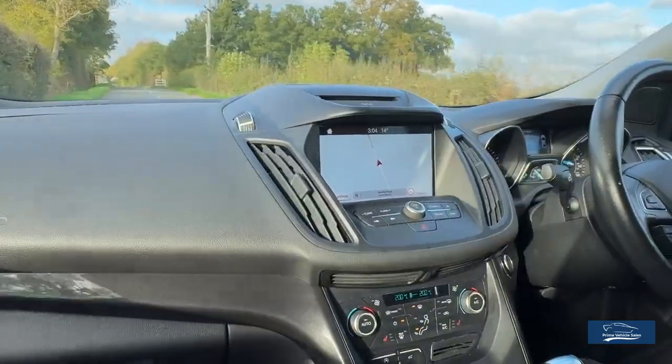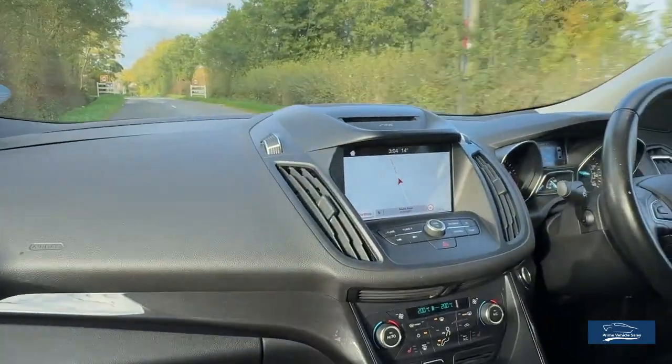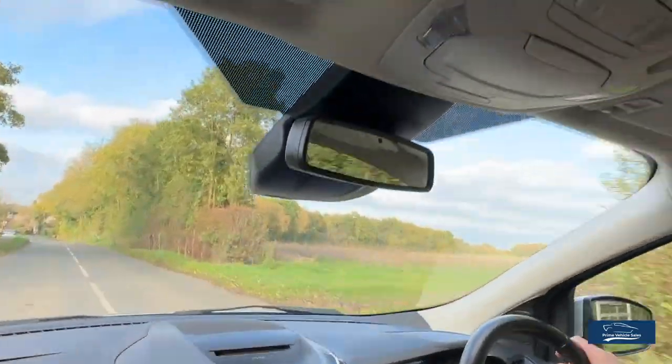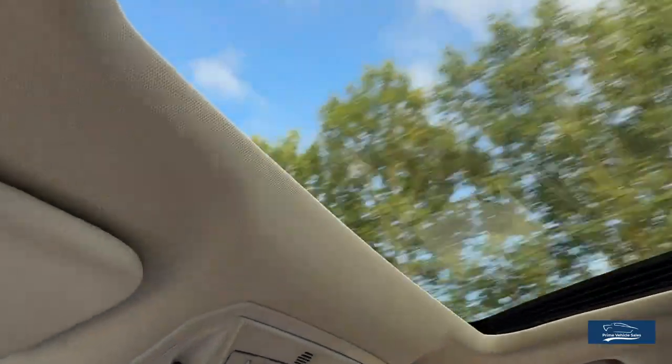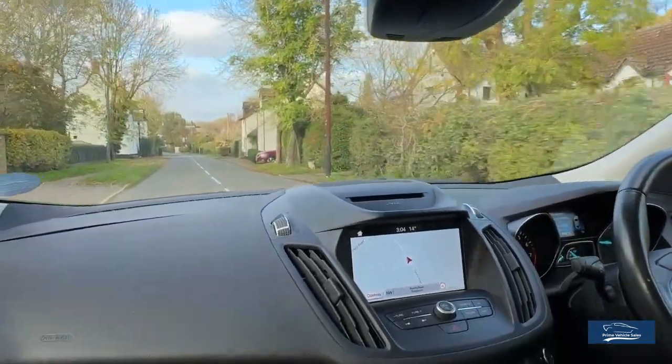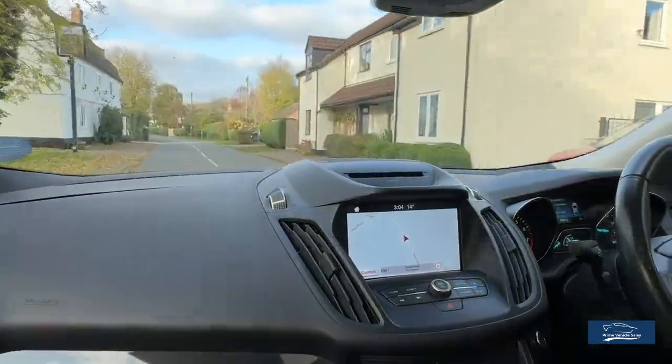Great looking car in Moondust silver. It's got the privacy glass as well, which just helps finish off the look. And you've got this really nice panoramic glass roof as well, look, which does also open. So it's not just a fixed roof, it's actually an opening roof, so you can really get the benefit of a lovely day like today.